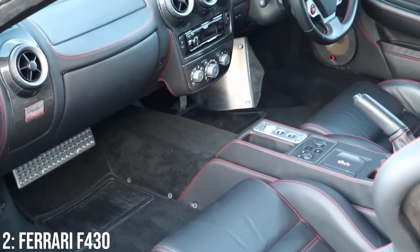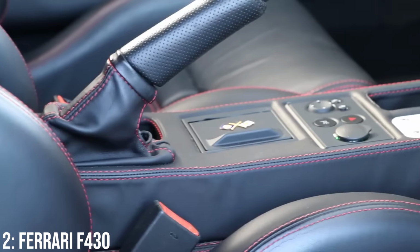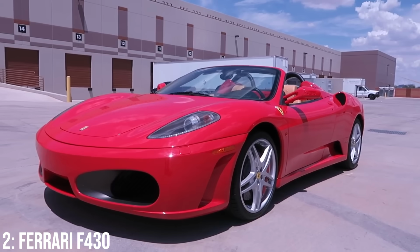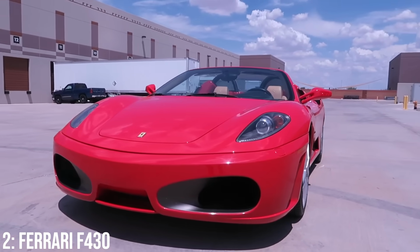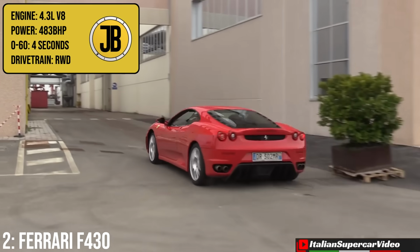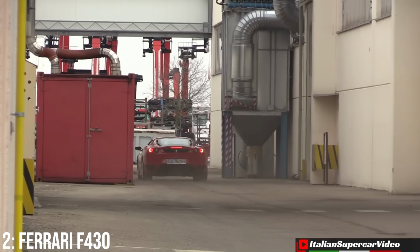The design harks back to multiple former Ferraris, with the rear lights and cover vents coming from the Enzo, the mirrors styled after those on the Testarossa, and the front bumper being reminiscent of the famous 156 Shark Nose F1 car. It comes with a 4.3 litre V8 engine, which makes 483 brake horsepower, taking it to 60 in 4 seconds, so plenty quick enough.